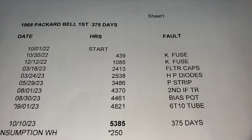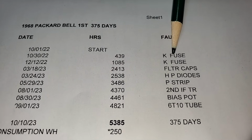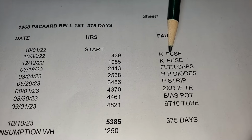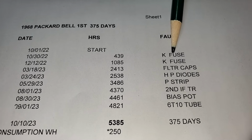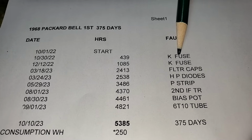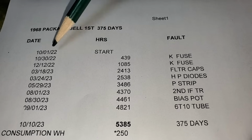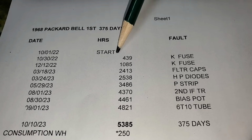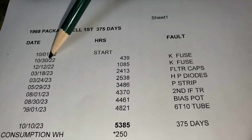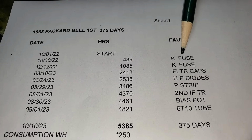So at the beginning of this, I added a cathode fuse to the horizontal output, basically to protect against if the flyback shorts, or the high voltage rectifier, to protect against fire or destroying the horizontal output tube. So this is the date we started, 10/1/22. The first fault, the first time I had to open the TV, was 10/30/22 at 439 hours. It was a cathode fuse.